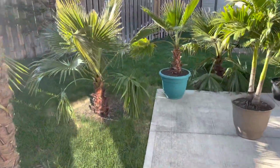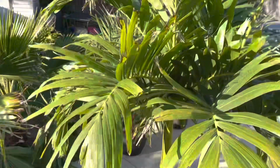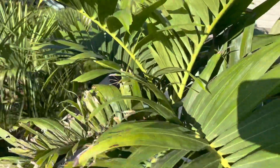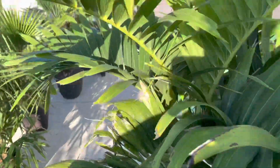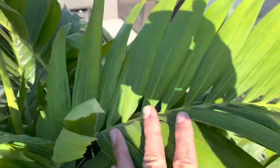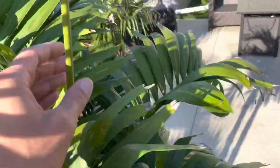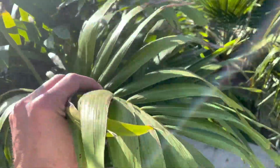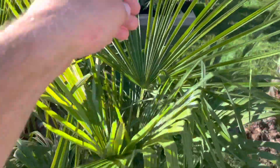And yeah, so it's my Mexican fan palm, my Christmas palm, doing great. It's about to shed a frond. That's how you can tell when it's getting ready to shed one. I think it's this ratty one from sun damage from last year. All the new foliage looks great though. And this one's about to open another frond right now. Oh man, the sun feels so good. 28 Celsius in October here. Beautiful summer weather.